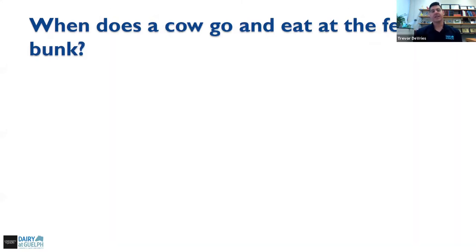Question that comes with this then is, when does a cow actually go and eat at the feed bunk? And so if we're going to stimulate that cow to go there, we need to be able to answer this question of when does a cow go? And the most simple answer that I can give is when she's hungry. Now, the next question is, well, when is a cow hungry? And again, not necessarily a completely simple answer, but there's probably two main things that would identify hunger in an animal.